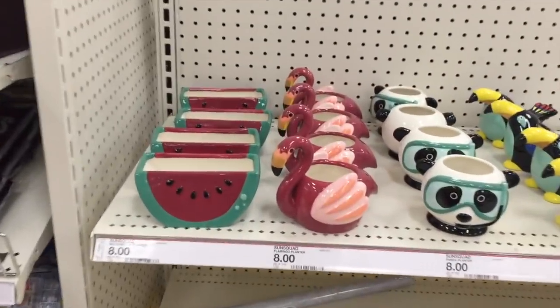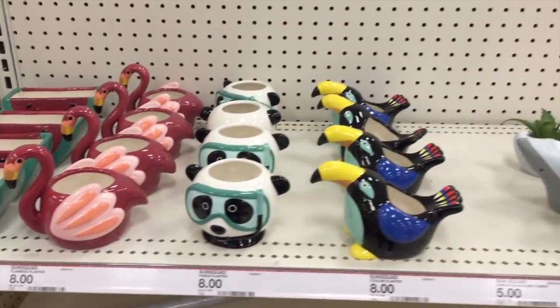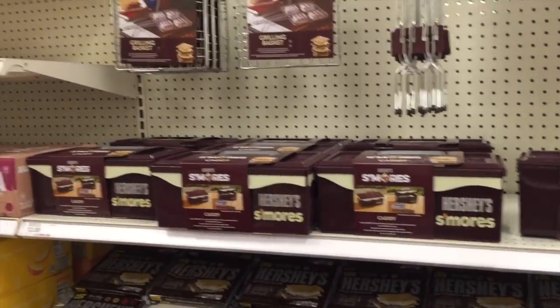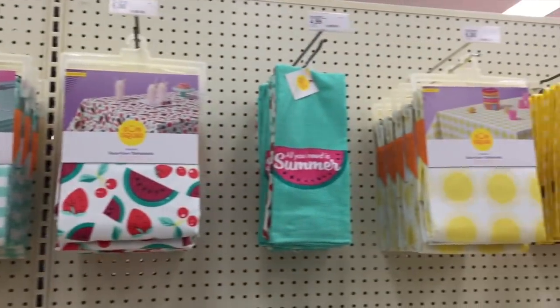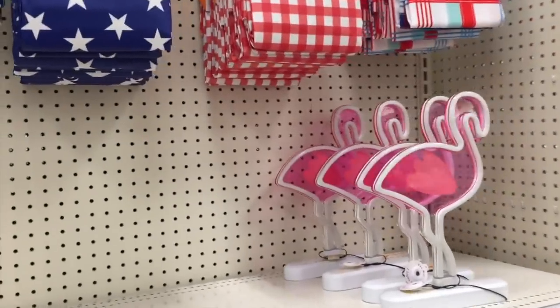Oh, wait, look at these. You can plant succulents in them. Oh, they are for planters. They're little planters. Look at that shark. Those are darling. Oh my gosh, a caddy for all of your s'more needs. That's pretty awesome. All right, over here, not very stocked, but they have got some tablecloths. Cool, awesome, moving along. Ooh, wait, this flamingo over here, pretty sweet.